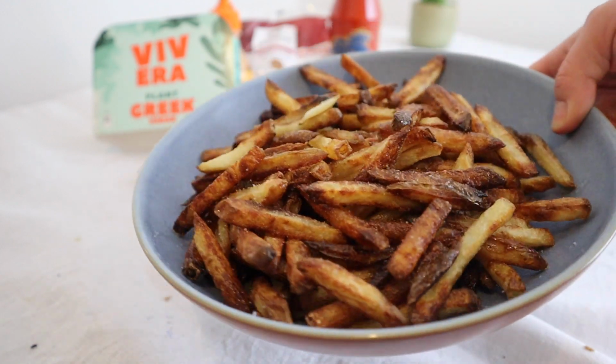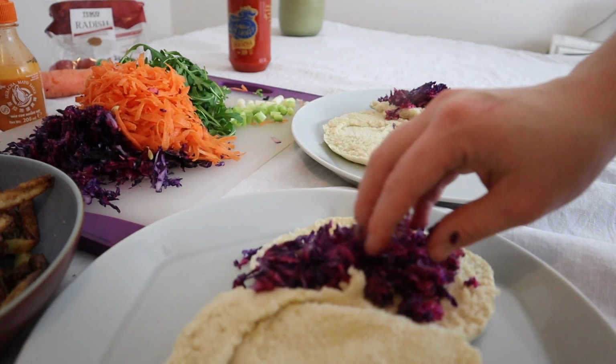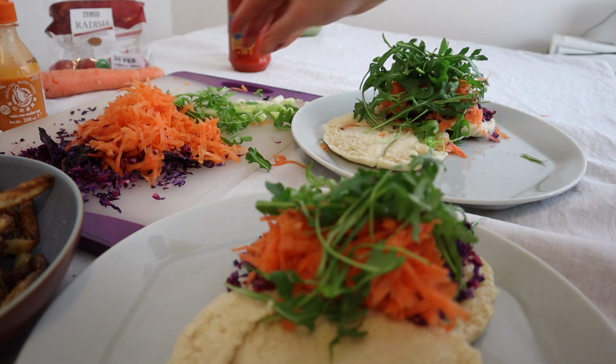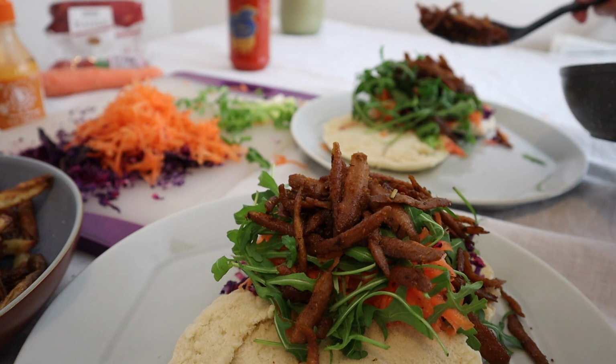Once the pitas are out of the toaster, you can start assembling them. So I always put the cabbage at the bottom, loads of carrot, then the greens, and then you put on the best part, which is the vegan kebab strips. Oh my gosh, these are delicious.